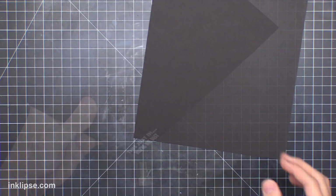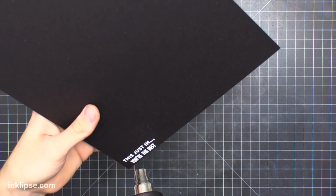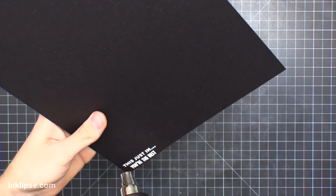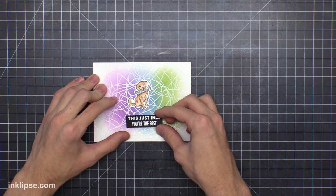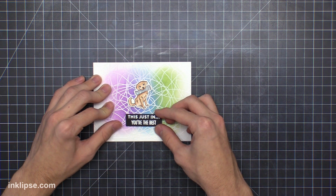So I'll stamp that down onto the surface. I'll add white embossing powder and heat set it until it's nice and crisp and opaque. And then I'll cut that into a smaller strip and add that onto my card using some foam tape. So I popped that little puppy right up over top of it on some foam tape to add to my background as a nice contrasting sentiment.